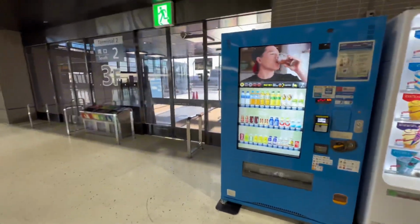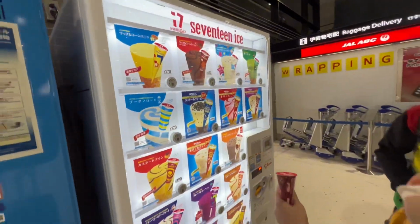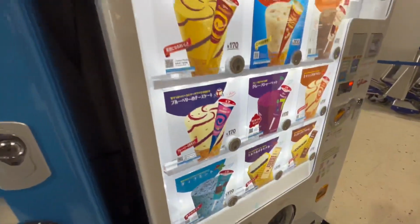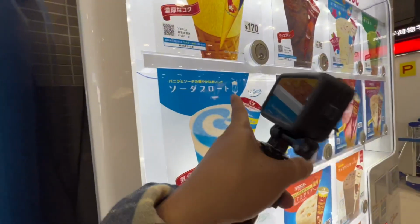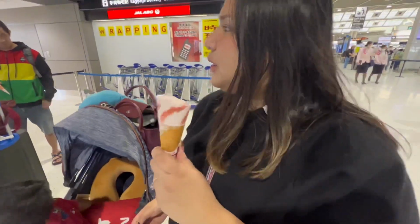First vending machine back. Second vending machine here in Japan. They're getting the ice cream. 17 ice cream vending machine. Look at that. Ice cream vending machine right here. This one looks like Leche Flan. Leche Flan ice cream. Got a Calpis cooler right there. Good stuff. It's the strawberry one.